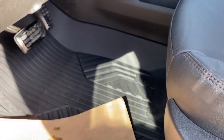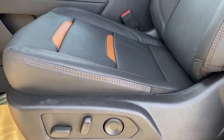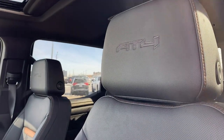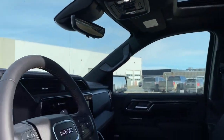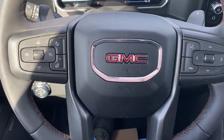AT4 all-weather floor mats can be found on the floor, a power adjustable driver's seat with lumbar support, jet black leather interior with Kalahari seat inserts, AT4 embroidery in both front headrests, and a power sunroof overhead. Next, I'll hop in and we'll take a look at the leather-wrapped heated steering wheel.